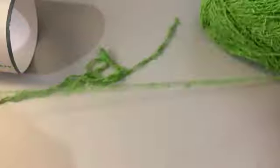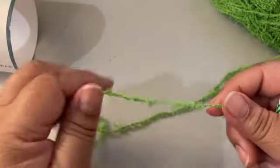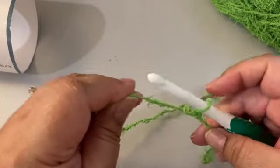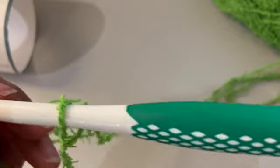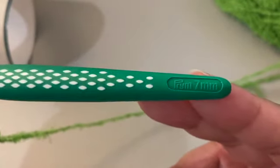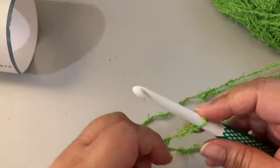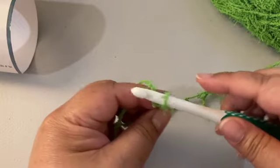I don't think Scrubology is as difficult as some people make it out to be, so if you haven't tried it, I encourage you to do so. I thought I'd do this demonstration to show you how easy it really is to work with. The key is using that bigger hook. So you want to use the minimum of the size recommended on the label, but I usually go up a size just to be comfortable to have those stitches be big enough to easily get in and out of and to see.